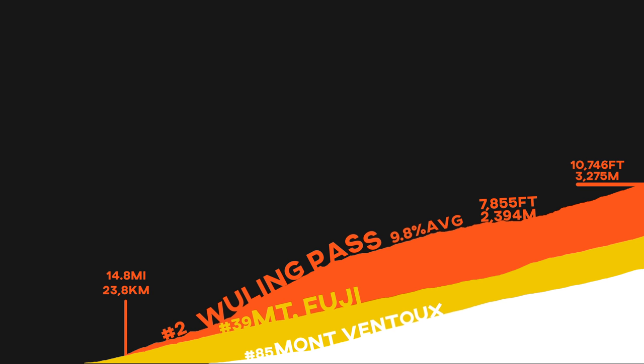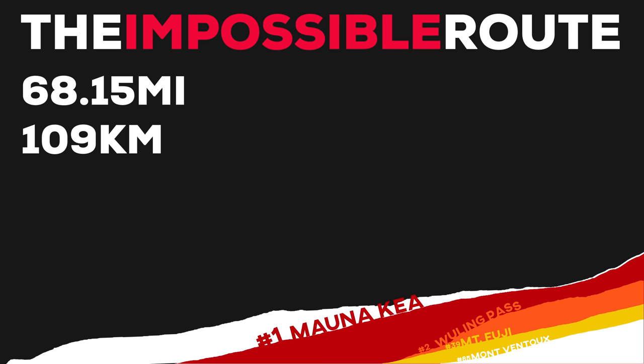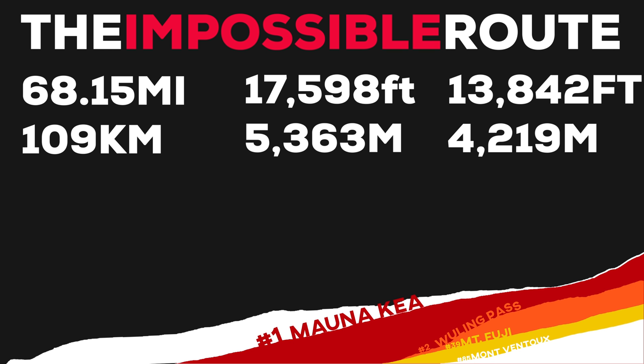And this brings us to the number 1 ranked hardest climb in the world, approaches Mauna Kea, the volcano on the Big Island. That's 42 miles, 6% average gradient, with almost 14,000 feet of gain, peaking out at just under 14,000 feet of elevation. Now those climbs are great and all, but they're full of road. The impossible route is 90% some of the most intense gravel you've ever ridden. At an insane 68 miles, with a total elevation gain of 17,500 feet, with a maximum elevation of 13,800 feet. With the combination of distance, elevation gain, terrain, and maximum elevation, this is the hardest cycling route in the world. No one has ever completed it before. Until now.